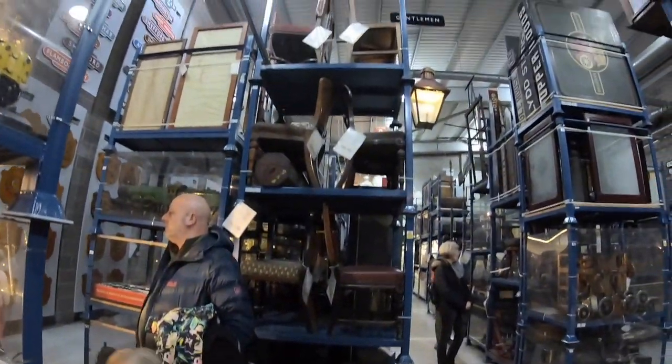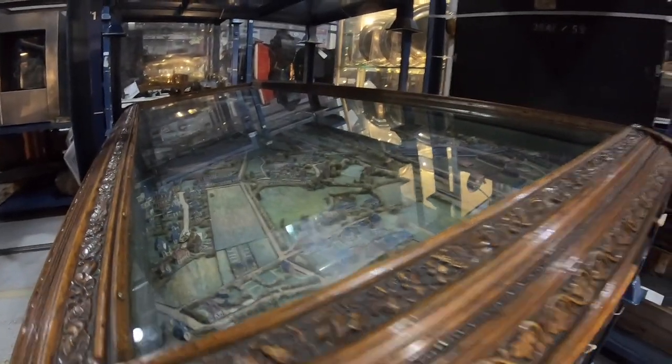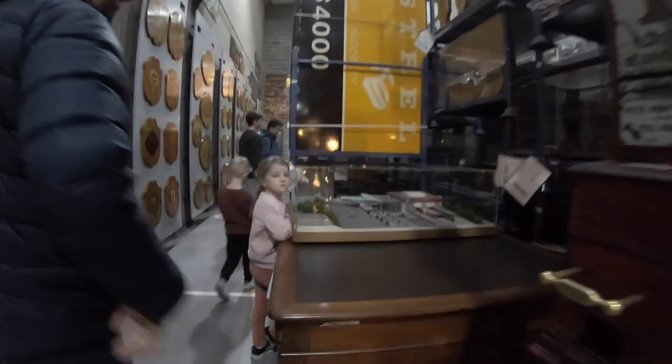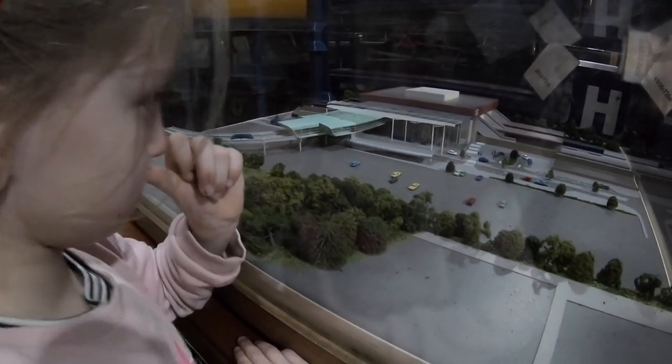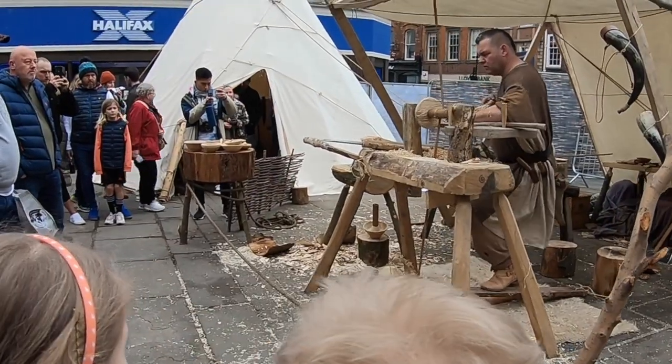One with all the trains in, and this one at the side there, which is, as Ailey said, massive. Well, we keep being asked where the Vikings are, so I don't think we'll be staying here much longer. Plus, Reggie's been asking for a drink for the last 2 hours because he's thirsty. So I think it's time for us to leave here and move on to something else. We found some Vikings anyway.